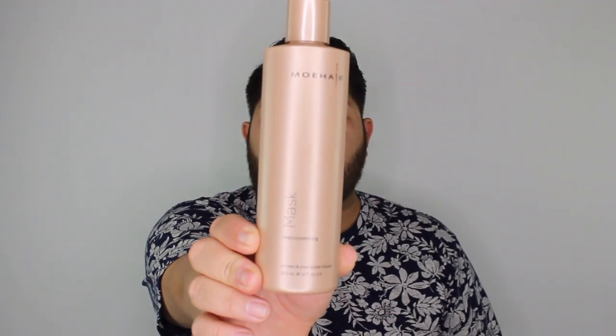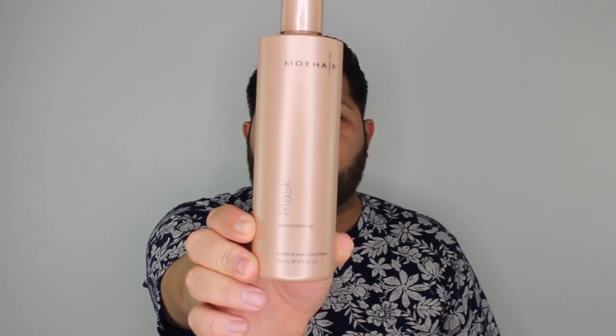Now up next, we got the Mohair Deep Conditioning Hair Mask. Now this product here is what I most often use in the salon. Our salon is a Mohair salon, so throughout my videos you're probably going to see a lot of Mohair just because it's more accessible to me, but aside from that, it actually really works, and that's one thing I really like about this line. Most of my clients are color clients, and so this product here is actually color safe.